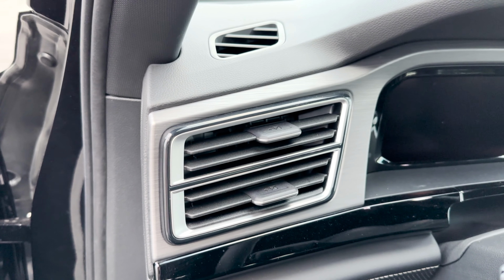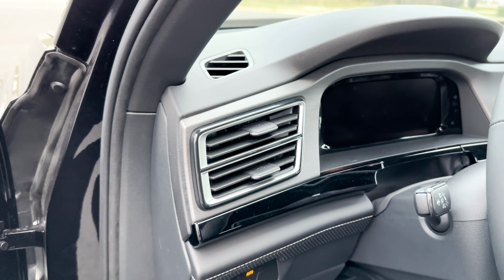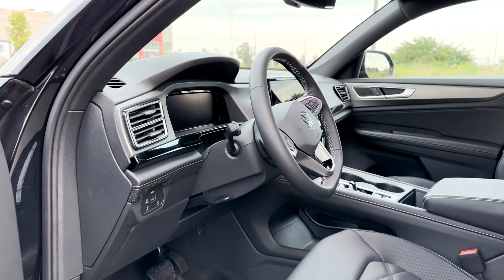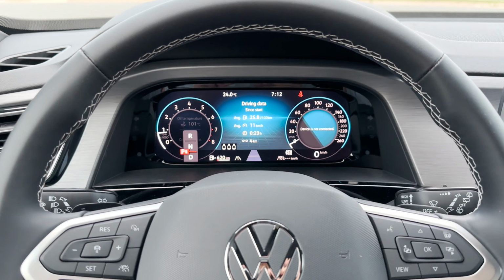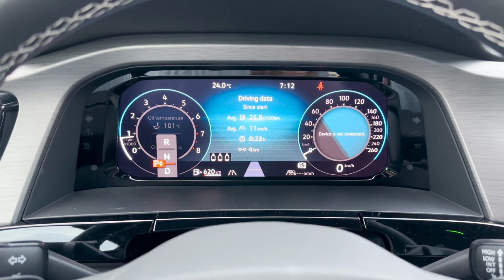And this is something small, but these are pretty unique looking vents since it's separated into two different pieces. The steering wheel is manual adjustable. Entering inside the Cross Sport, the dash has soft material on it. Then is this super nice looking 10.25-inch digital cluster, which is way better than before.